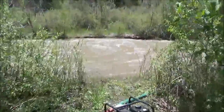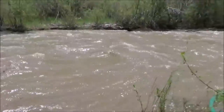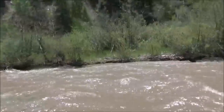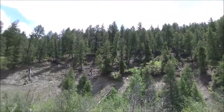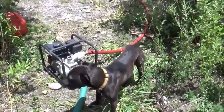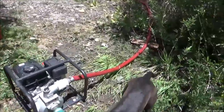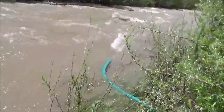We're down on the bankful Rio Blanco. It's been bankful for, I don't know, 5 days. And the water level actually moved the pump 3 nights ago. It was all the way up here. So this is our makeshift setup. I got a semi-trash pump, and we're just pumping this muddy water into the system.